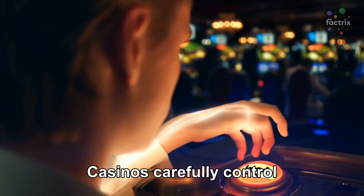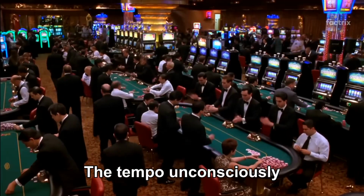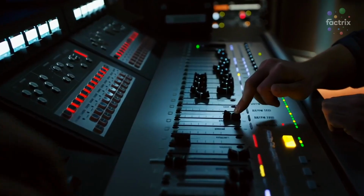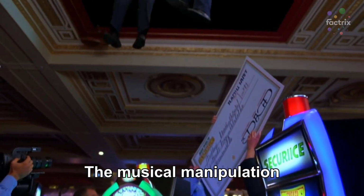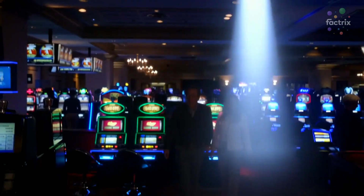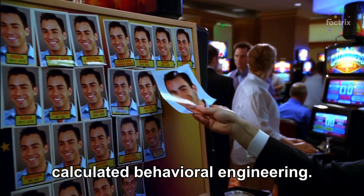40. Casinos carefully control music tempo throughout the day, with faster music during busy periods and slower during slow times. The tempo unconsciously influences the pace of gambling activity. Faster music during peak times increases betting speed and turnover. Slower music during slow periods encourages lingering and extended sessions. The musical manipulation works entirely on a subconscious level. Players never consciously notice tempo changes but respond behaviorally. The rhythm influences everything from walking speed to betting pace. The carefully curated soundscape is precisely calculated behavioral engineering.